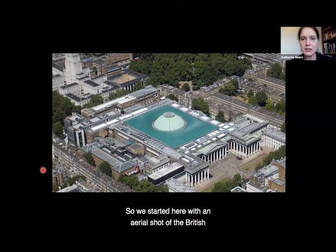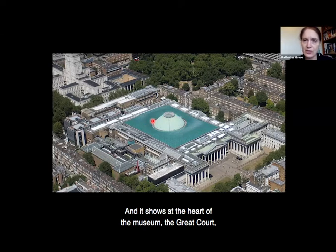So we started here with an aerial shot of the British Museum, taken in about 2005, and it shows at the heart of the museum, the Great Court. And as Camden residents, you might well have been into the British Museum building, and you will know now that the heart of the museum is the area known as the Great Court. And we'll be talking later about the development of the Great Court, which was a Millennium project.